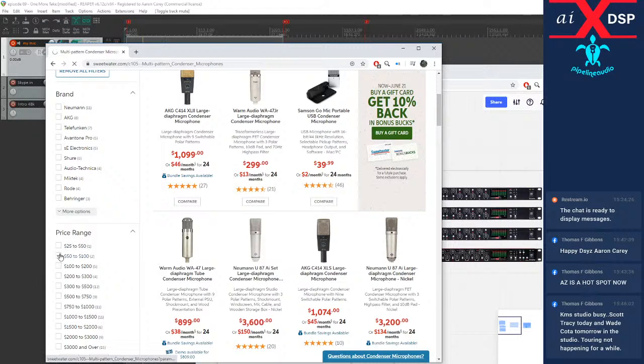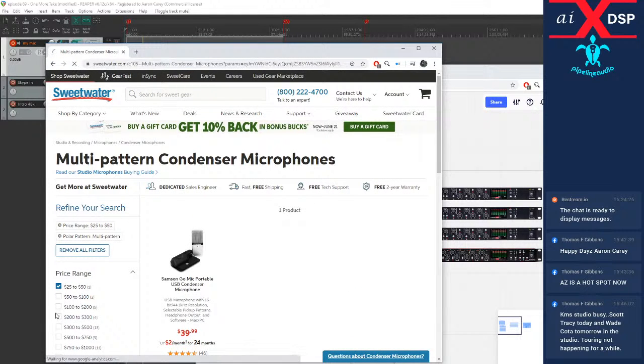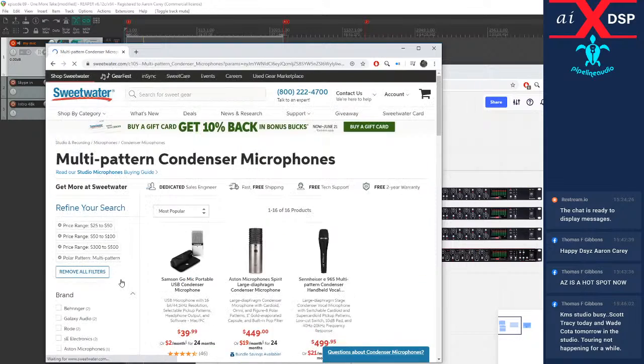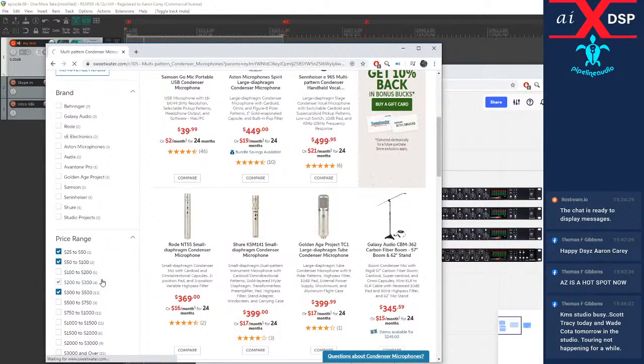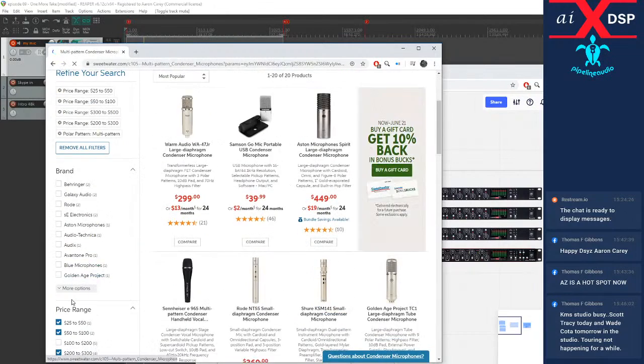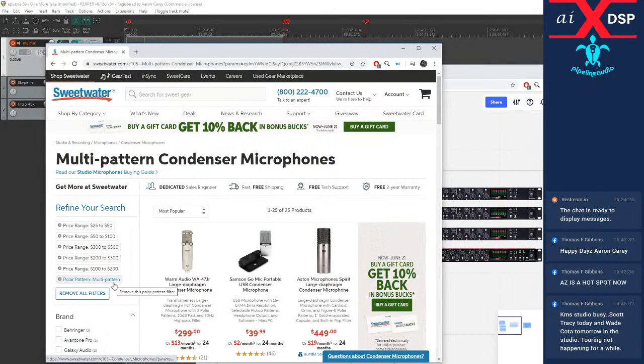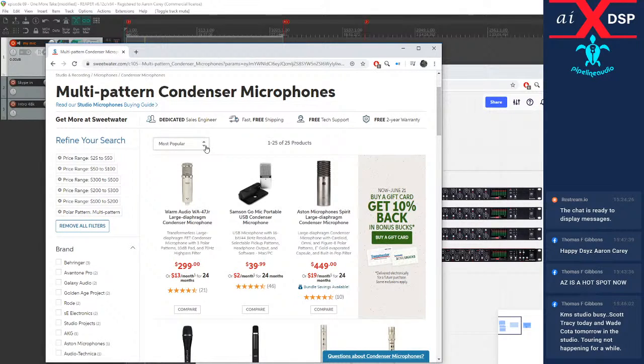So I'm gonna click, see if I can select multiple price ranges here. That would be awesome. Oh, I can. Let's see if I can select them all at once. Nope. I'm gonna keep doing this. Sorry. Okay, so I want something reasonably inexpensive. And mind you, I'm just looking at Sweetwater. Does MXL and all that stuff still exist? Anyway, let's look at these from price low to high. Okay.